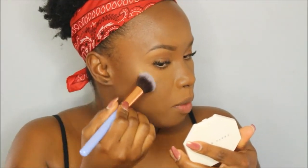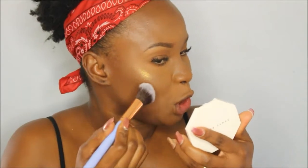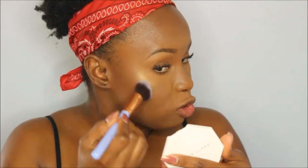I'm using the Luxie Precision, it's a foundation brush, but I found that it works great for applying my highlighter. You see that? There's hardly anything on the brush. Now it is glittery, but it is just too pretty to pass up on. When you first apply it, it's a little bit intimidating. It's almost like you don't know what to do.